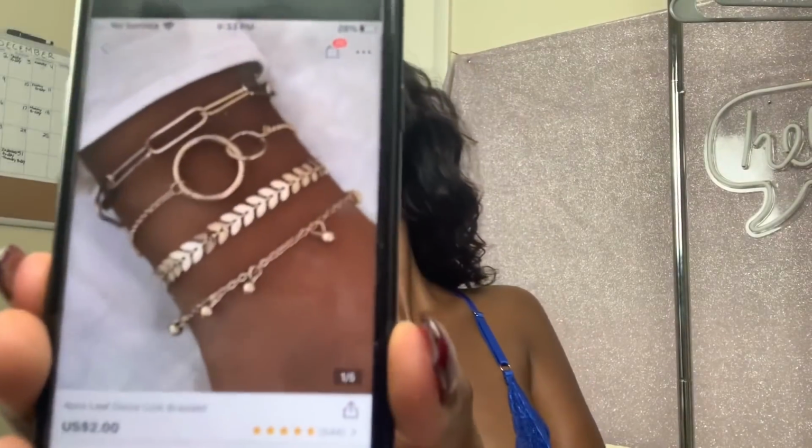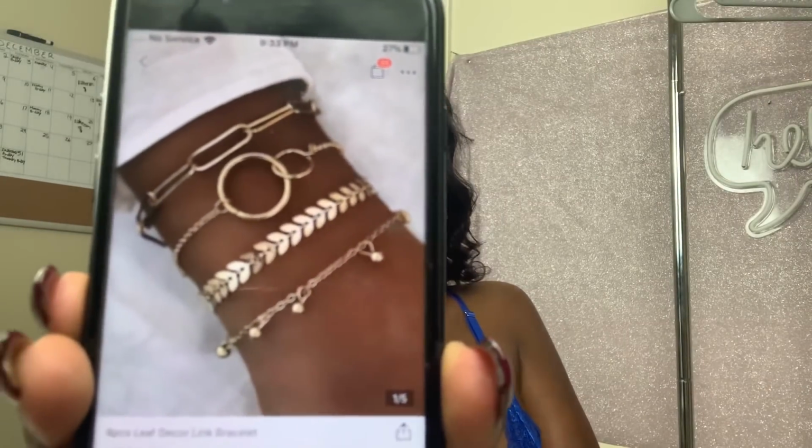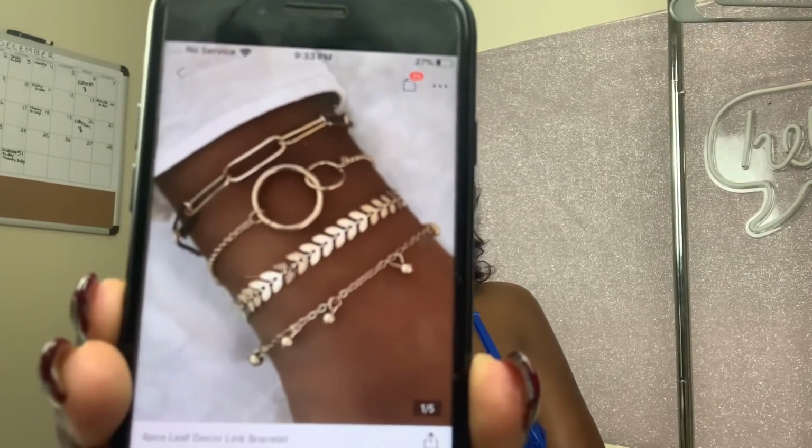Hello, and it's so cute. I feel like it's just so cute. Let me show y'all. This is how you should wear it. So this is how it looks when you wear it all together. So cute. All right, and I also have a necklace.